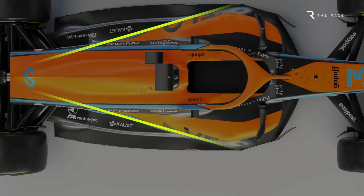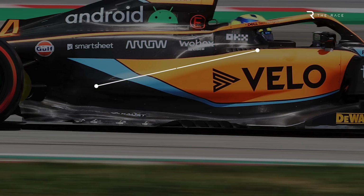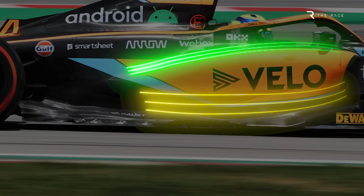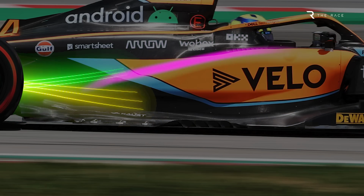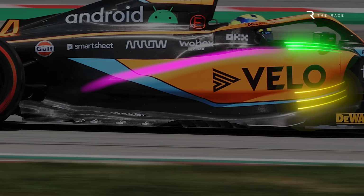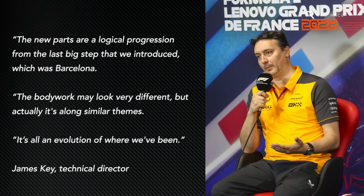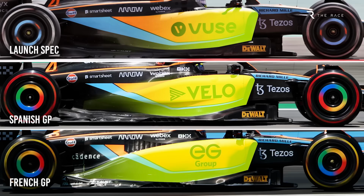At May's Spanish Grand Prix, McLaren took a step away from this by introducing more of a downwash element, with a longer top surface that channels airflow down from the top of the sidepod into the Coke bottle area. The key visual identifier for this is the downward ramp. McLaren technical director James Key described the French Grand Prix package as a logical progression from the Spain upgrade.